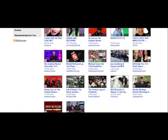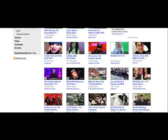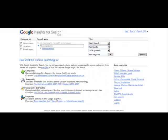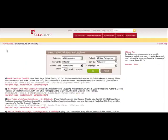Got 50 Cent there. I'm just browsing now. Those were the two examples that I picked out earlier. So that is how you actually capitalize on what's going on in the media right now. Okay, so that's cool. That's it.